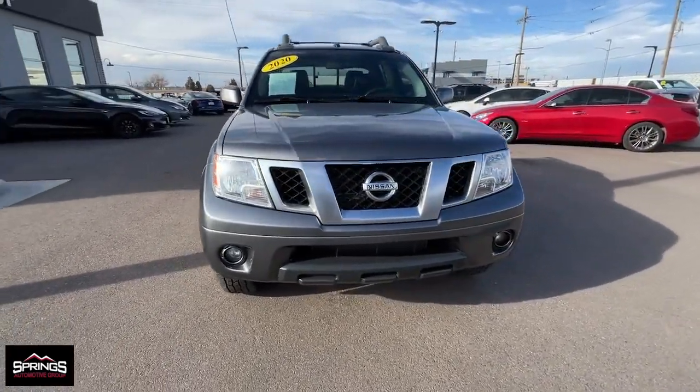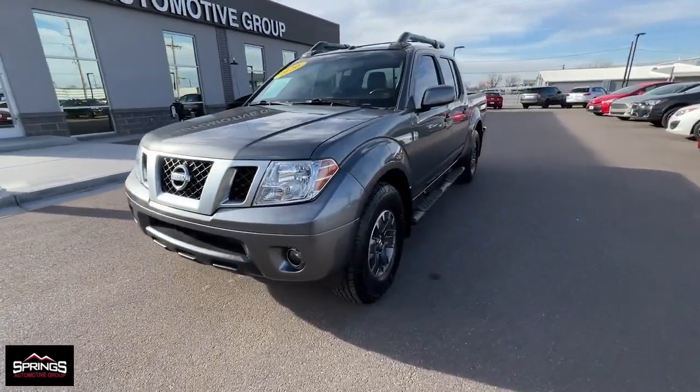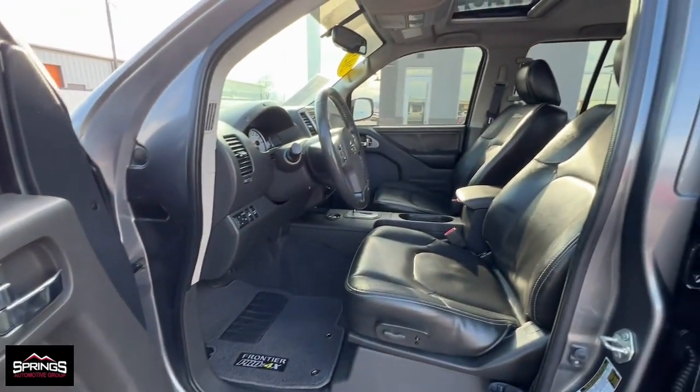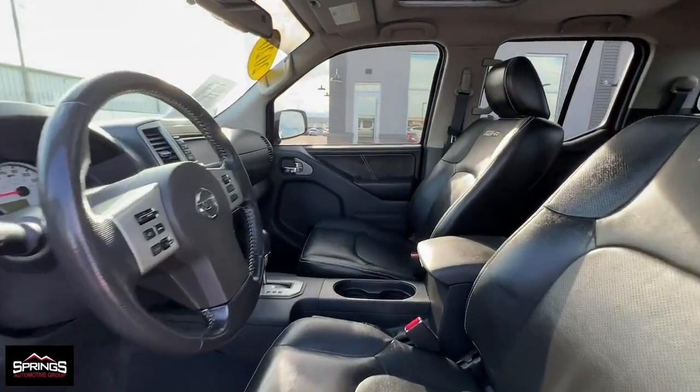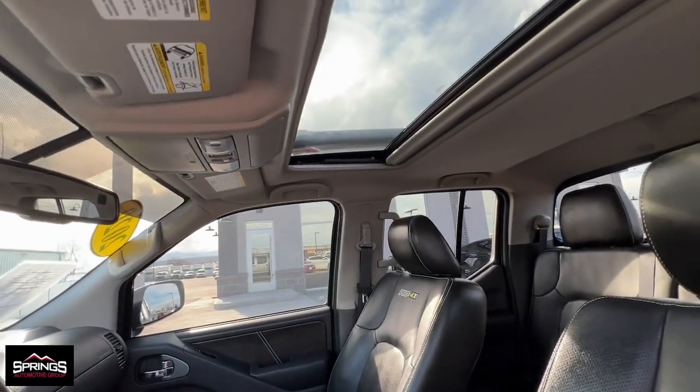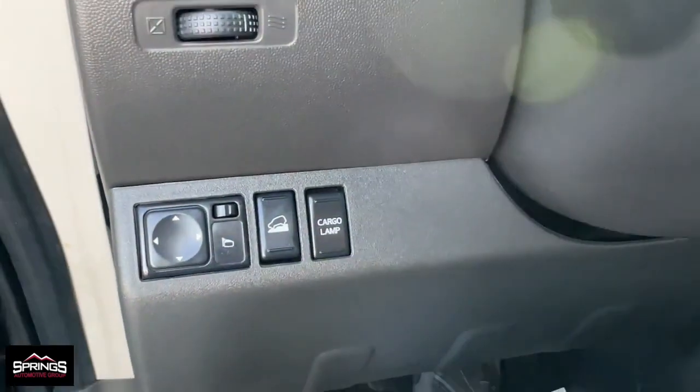These are just some of the great options this vehicle comes with: navigation system, keyless entry, sun moonroof, backup camera, power passenger seat, heated mirrors, fog lamps, premium sound system, satellite radio, electronic stability control.